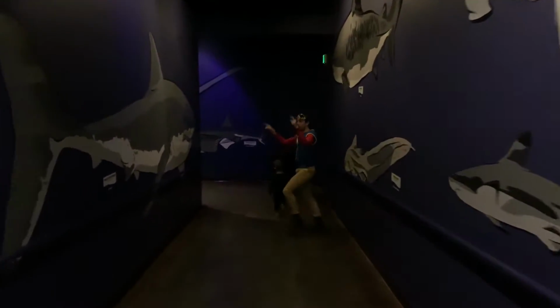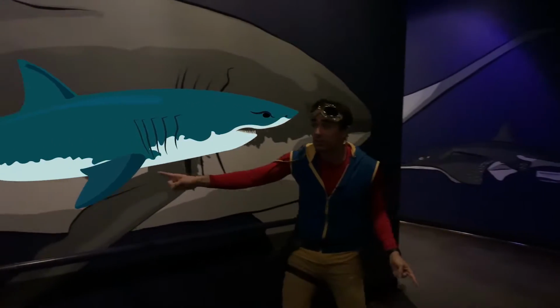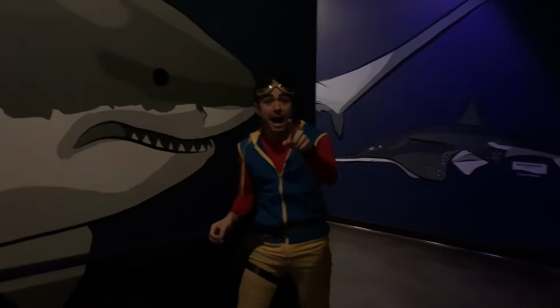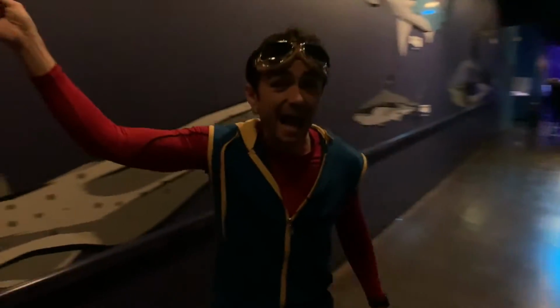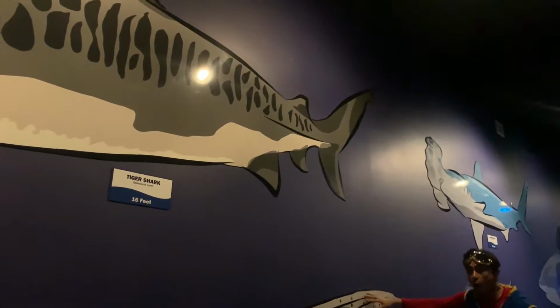Yeah, sharks. Look at that great white shark. Great white sharks can grow to be 20 feet long. Whoa, look at his teeth. And behind you, switch around with me, is a tiger shark. They can grow to be 16 feet long. Whoa. And look at how crazy this shark is.